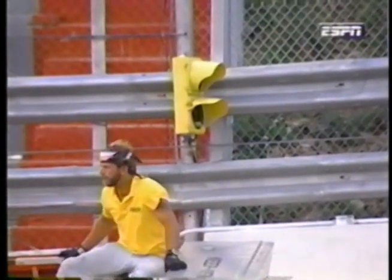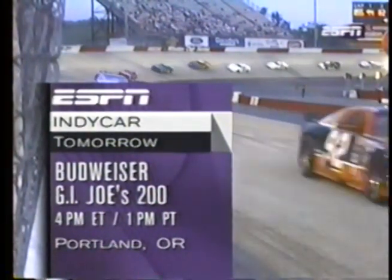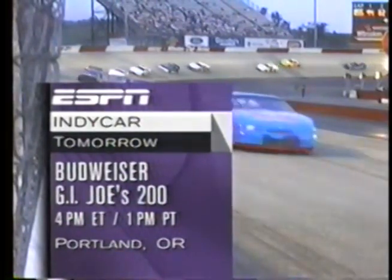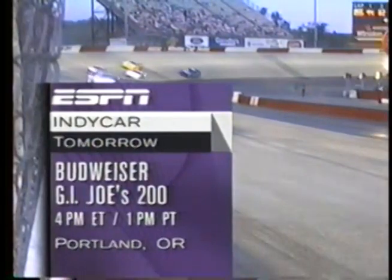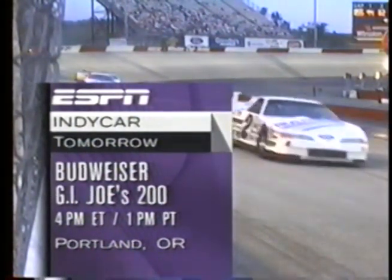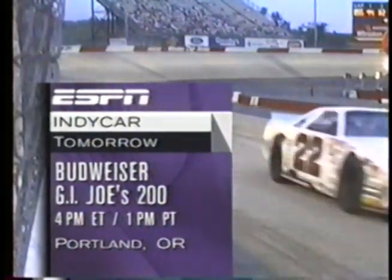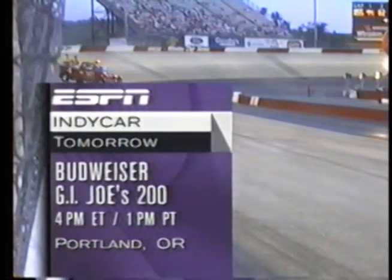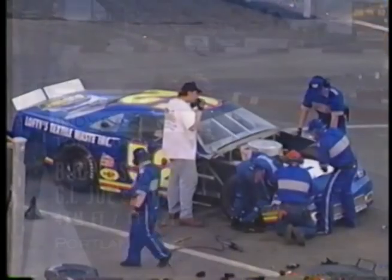Lots of racing action yet to come your way tomorrow. The Indy cars make a stop in Portland, Oregon for the Budweiser G.I. Joe's 200, the 9th stop on the PPG IndyCar World Series Tour. Jacques Villeneuve leads the points by a scant 4-point margin over Robby Gordon. Live coverage tomorrow, 4 p.m. Eastern. And the pole, Jacques Villeneuve, 1995 Indy 500 winner, with a new track record at 117.614 miles per hour. IndyCar racing from Portland, Oregon tomorrow at 4 Eastern.